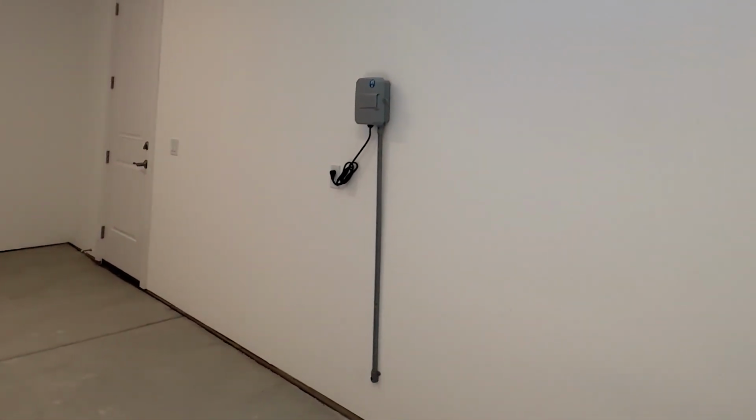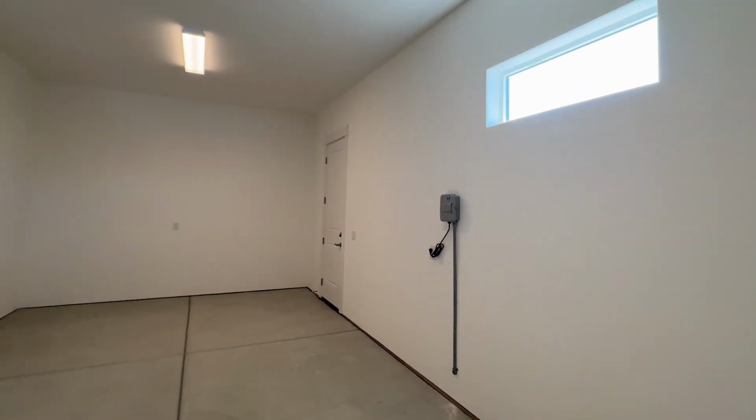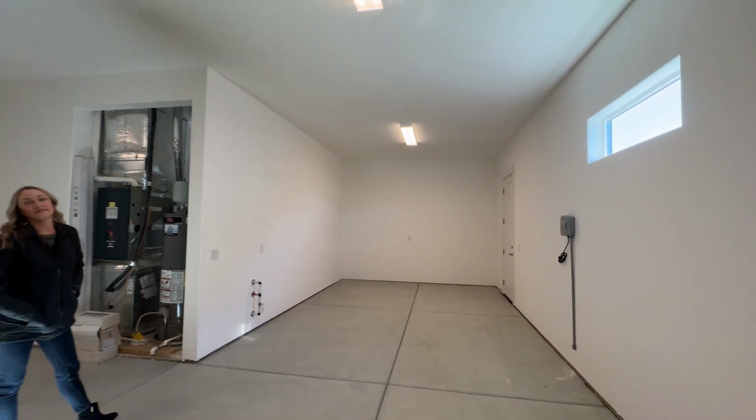Again, for those who are coming from Washington, that's called the sprinkler box. You guys don't have to sprinkler your yard, we do. If you're coming from California, our water's a lot cheaper.